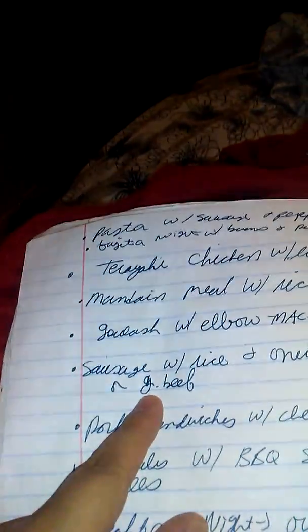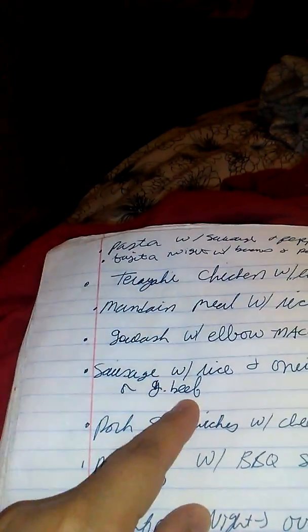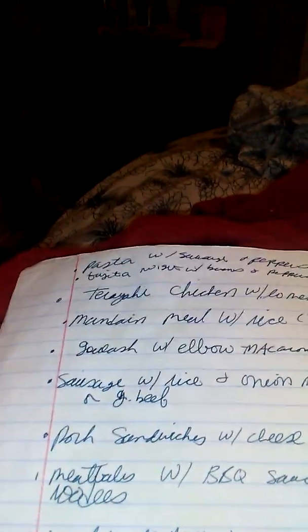I have sausage here, but I think I'm actually going to change it and make ground beef with that onion mix and make the dirty rice. They don't particularly care for it, so I may just do some sausage on the side.